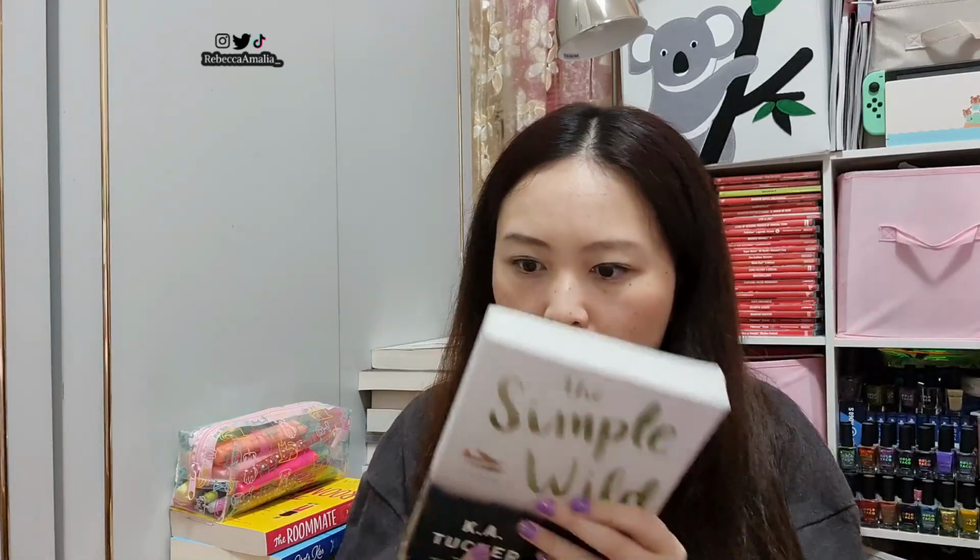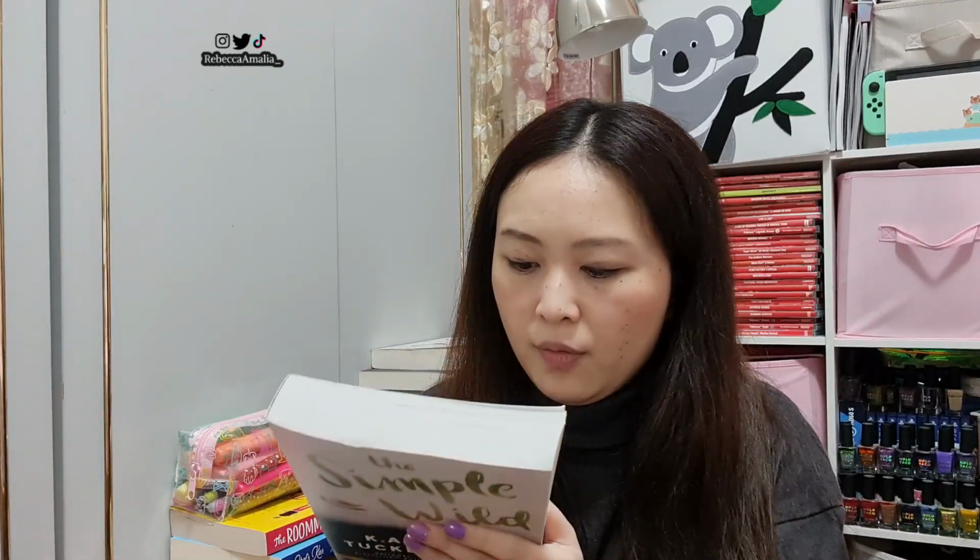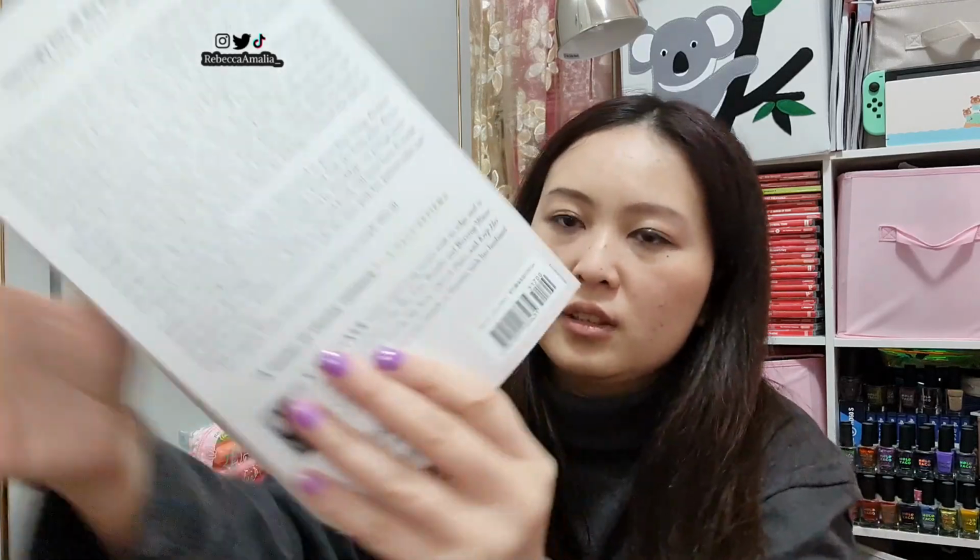But anyway, small town romance, grumpy sunshine, sounds great. Based in Alaska. I heard really good things about this. I'm really happy to finally own the physical copy of it. $17 US, $23 Canadian. I got it for a bargain. It says here.